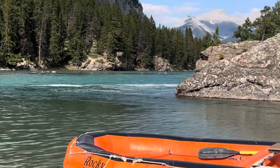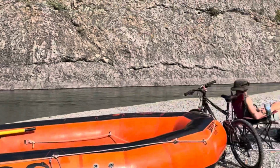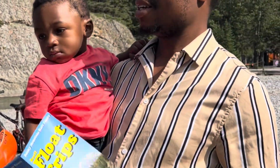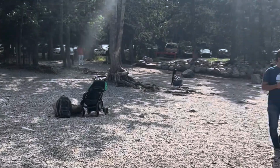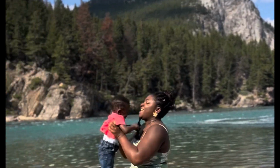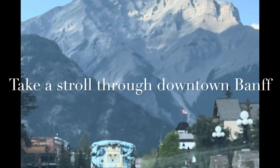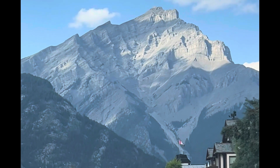That's one activity you can definitely enjoy apart from the Upper Hot Springs or the gondola. Of almost all the activities that you can do there, visiting the Cave and Basin and using the Upper Hot Springs is one of the cheapest activities you can do in Banff National Park. So the next thing I recommend that you do is go to Lake Louise.